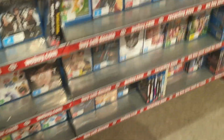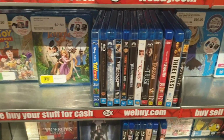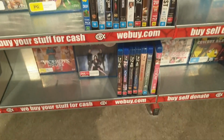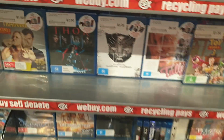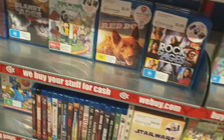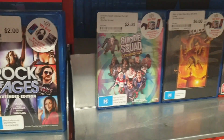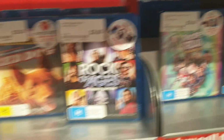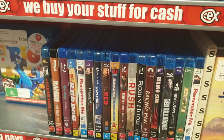A lot of the stuff here doesn't really leave the store. It does stay here for some time. You do see a lot of the same stuff. I was thinking about picking up that Transformers 3-movie collection, but I decided not to. I might actually go back at some point this week and see if it's still there, because I wouldn't mind owning those on Blu-ray.